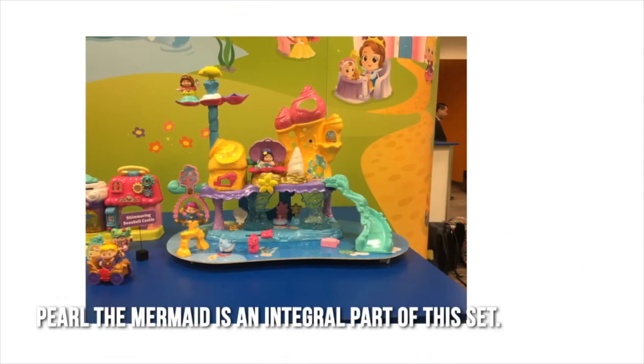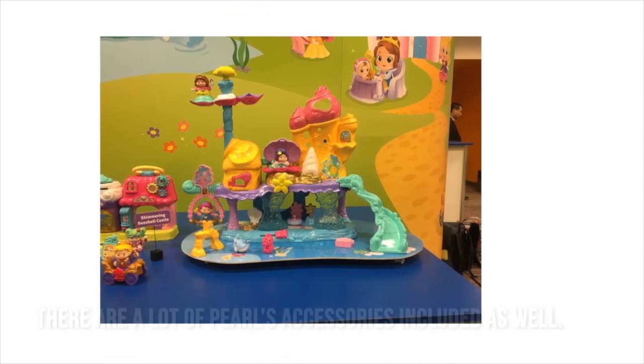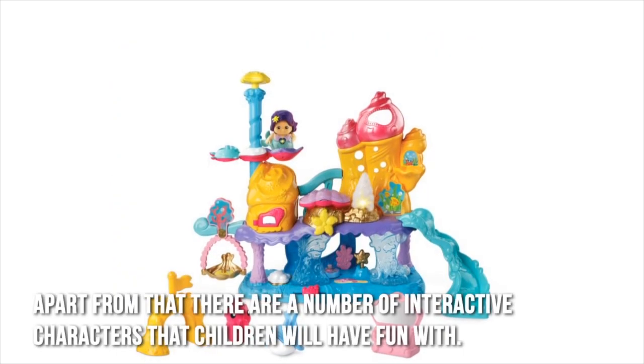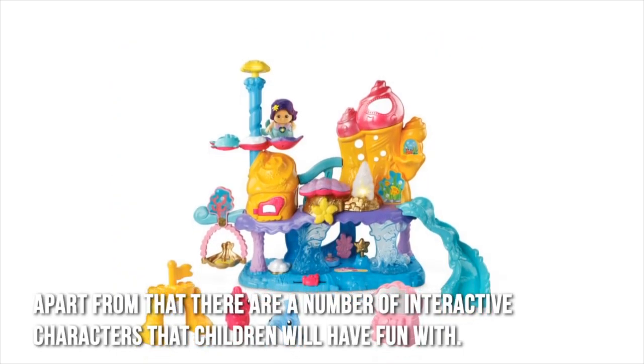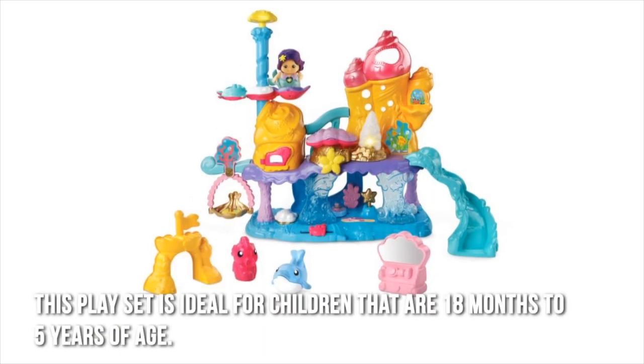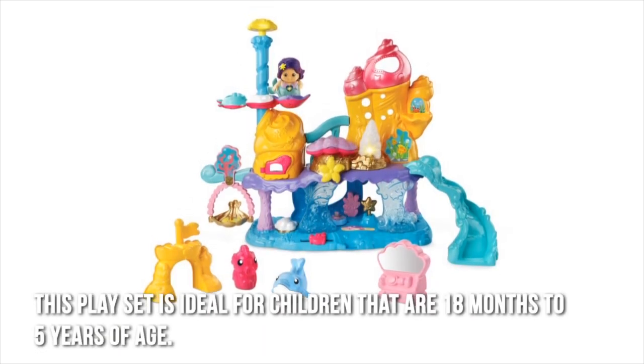Pearl the Mermaid is an integral part of this set. There are a lot of Pearl's accessories included as well. Apart from that, there are a number of interactive characters that children will have fun with. This playset is ideal for children that are 18 months to 5 years of age.